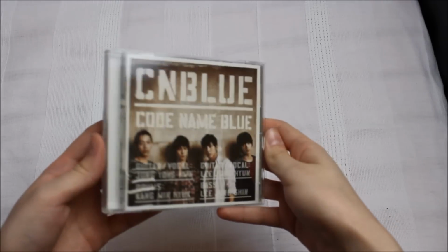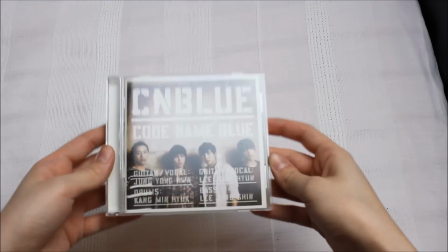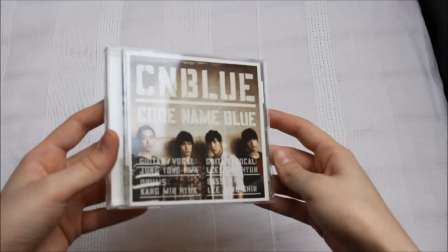And then for Japanese albums, I normally don't get them, but this one, Code Name Blue, is really, really good. So I had to get it. But that's the only Japanese album I own from them, so far at least.